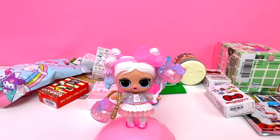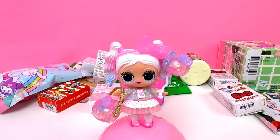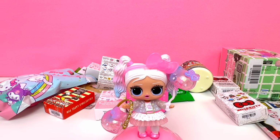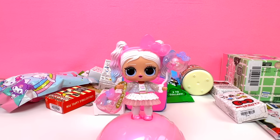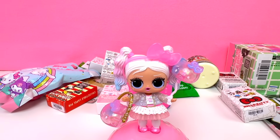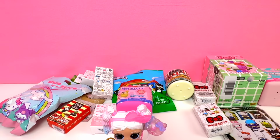So here is our awesome LOL Hello Kitty doll. So much attention went into the design of this doll. I love every single element of it. I think this is an amazing tribute to Hello Kitty. And of course, I want this outfit. It is so cute. All right, you guys, let's go to the next one.